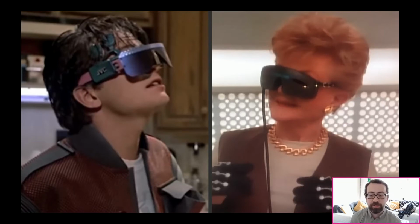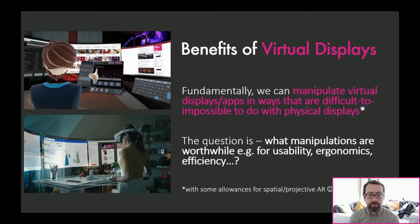However, the future has now finally caught up with us, and we can have VR and AR headsets that are sufficiently capable of rendering virtual displays that are both wide and legible for the first time. The benefit of virtual displays is that fundamentally we can manipulate the virtual display or apps in ways that are difficult or impossible to do with physical displays. The question then is, what manipulations are worthwhile? So for example, to enhance usability, ergonomics, or efficiency.